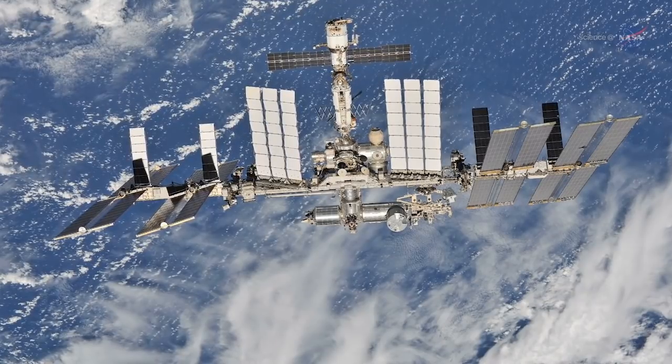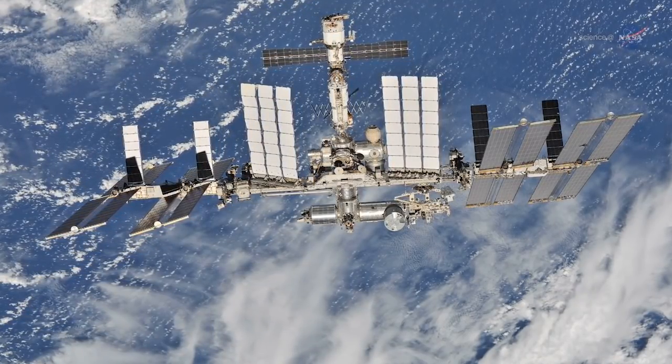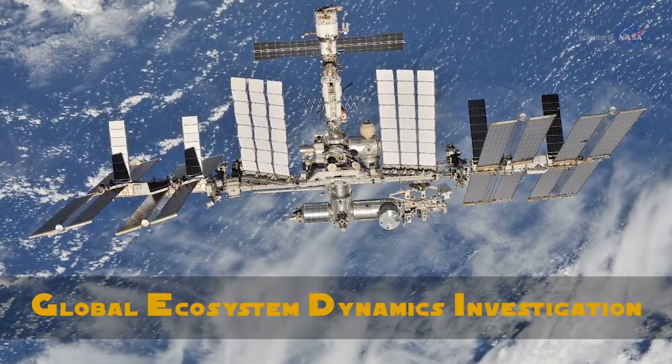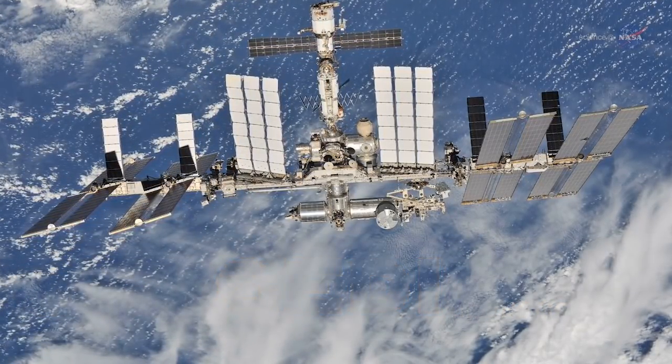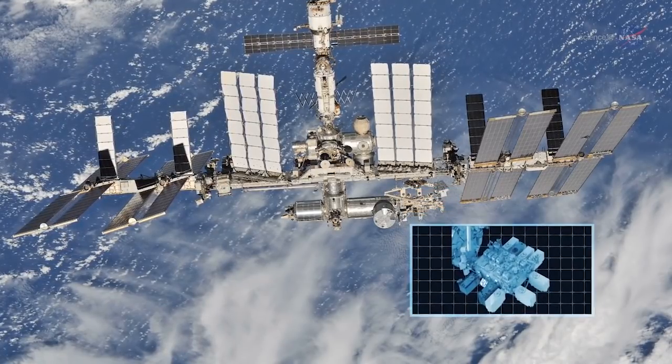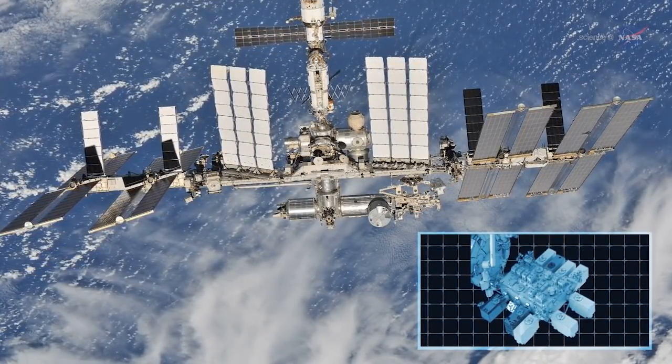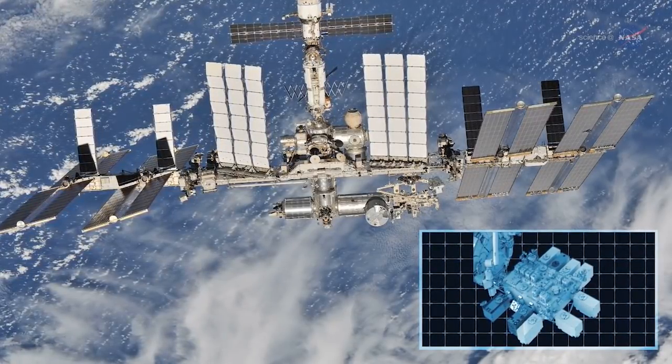The International Space Station, or ISS, is sporting a new light fixture. The Global Ecosystem Dynamics Investigation, or GEDI, will beam down laser light on Earth from the orbiting laboratory to reveal more about our environment and how it is changing.